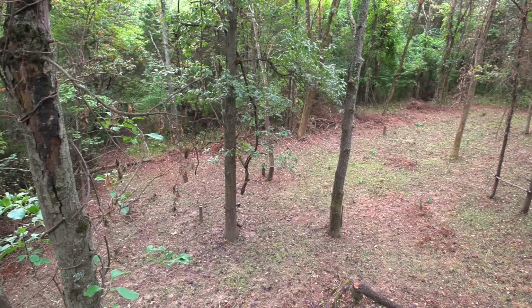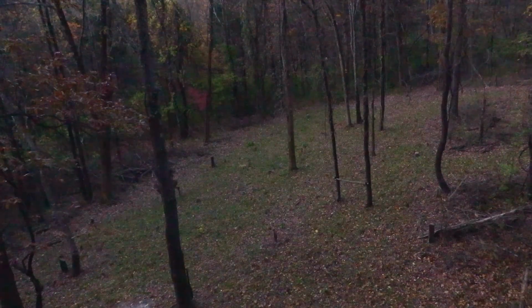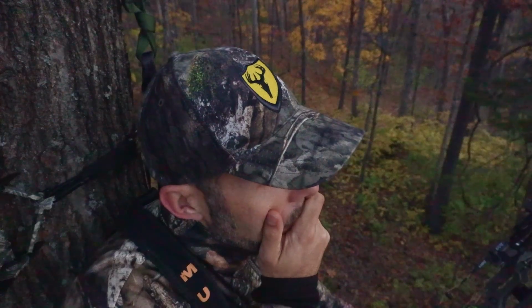Good morning, everybody. It's Friday, November 26th. I am going to set up on the small suburban food plot that I set up for my target buck. I don't deserve to kill this deer. I've had 2 opportunities at him and I have blown them both.